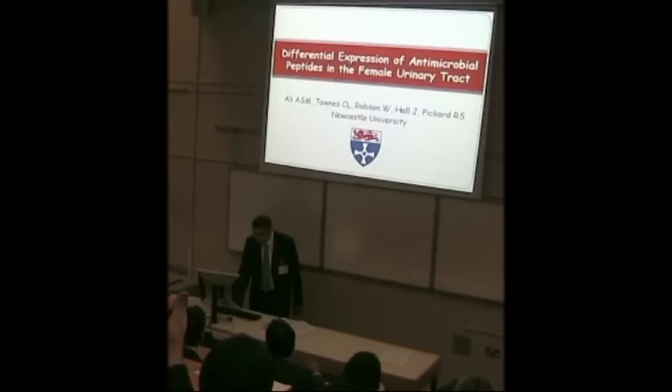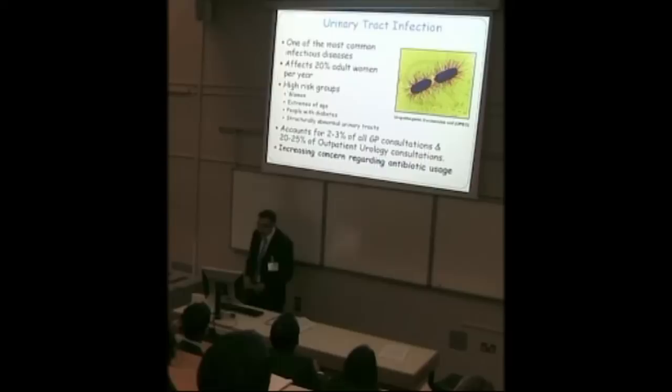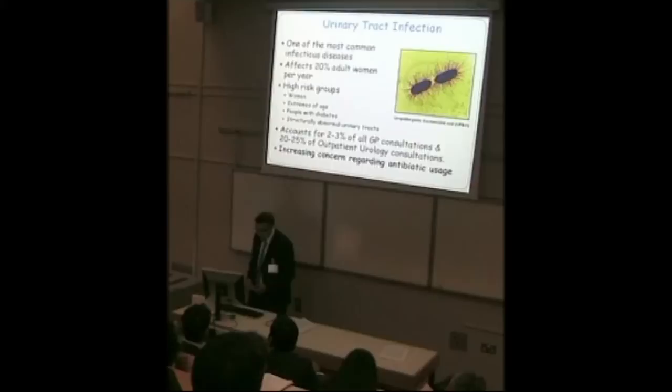urogenital tract. Urinary tract infection is one of the most common infectious diseases. Approximately 1 in 5 adult women per year get an infection. It puts it on a par with a common cold in terms of incidence. High-risk groups include, obviously, women, the elderly, those with diabetes, and those with structurally abnormal urinary tracts. It accounts for around 2-3% of all GP consultations and around a fifth of outpatient urology consultations.